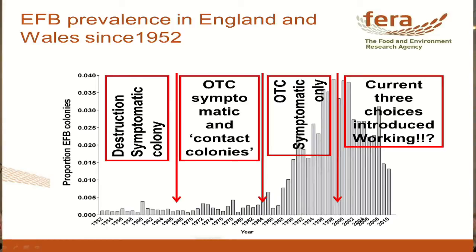And you can see now we have the shook swarm and destruction and OTC combination. The numbers are now coming back down again. So hopefully what we're doing in the UK is working. Fingers crossed, we'll see in the future.